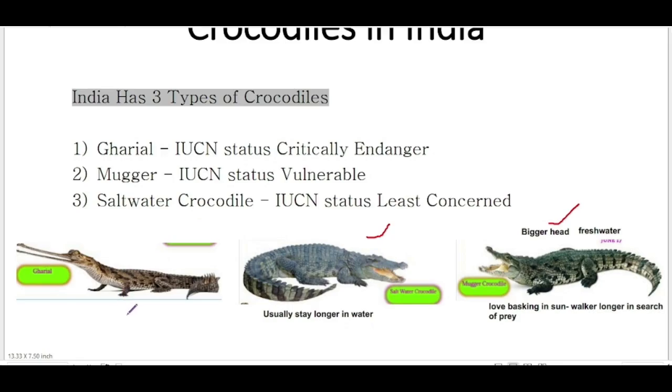The Gharial has a brownish color, and a long slender snout with sharp interlocking teeth. So this Gharial has sharp interlocking teeth and a long snout, right? And they have very thin jaws as compared to these two, the muggers or crocodiles. They are likely to stay under fresh water, and this species, the Gharial, is harmless to humans. We will see the Gharial in detail. So this was its physical features.